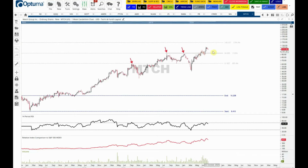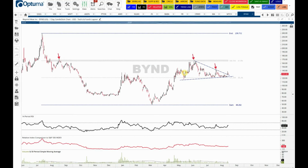Now, Match Group still has a target here of 148. It's doing a whole lot of nothing at the moment. It's been doing this for about a month, but a lot of the time these consolidation plays will in time start to resolve higher. The underlying trend is higher with Match, so I do have an upper target there of 148. I think Beyond Meat has some momentum potential here. I think potential breakout from a consolidation triangle pattern here, and again I'd be looking for this to start to move towards 166. If we get a continuation on this, we'll only know on Monday, Tuesday.